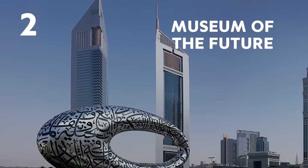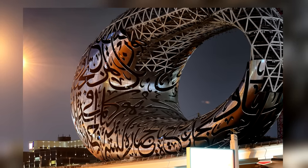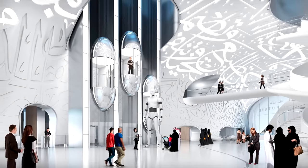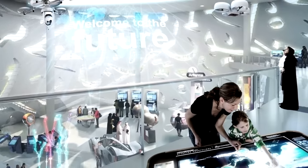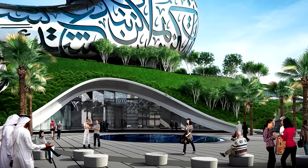Number 2. Museum of the Future. The 9-story building is shaped like an eye that represents our vision of the future, with an auditorium, food and beverage deck, and 6 exhibition floors showing anything from climate change innovation, smart city inventions, and AI. It may sound like an oxymoron, but the Museum of the Future is a thing of the present.